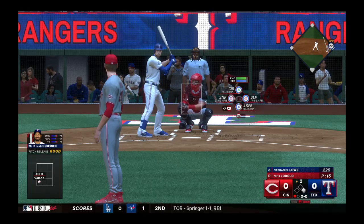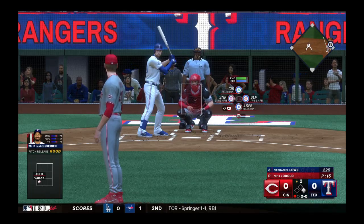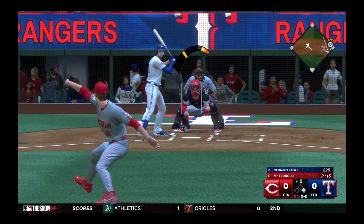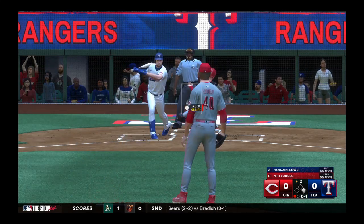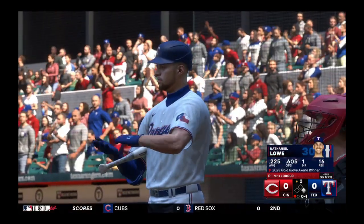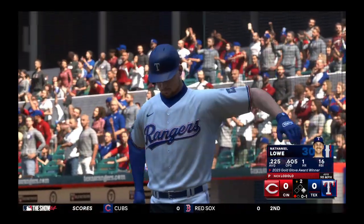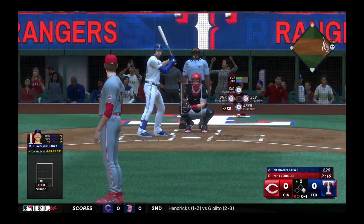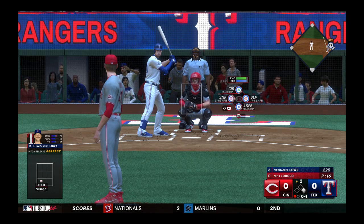One gone, runner at first. And here's the first baseman, Nathaniel Lowe. And a foul ball. Nothing here in the bottom of the second.